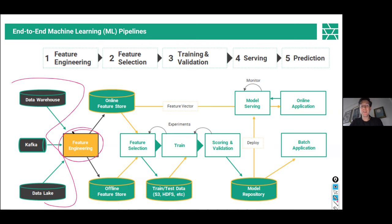Now, the feature store actually consists of two parts. One is serving individual feature vectors to the online applications to make predictions on models. I'll try and explain what I mean by that. So if, for example, I'll give you an example of anti-money laundering. So I have a transaction. The transaction, this is my anti-money laundering application over here.